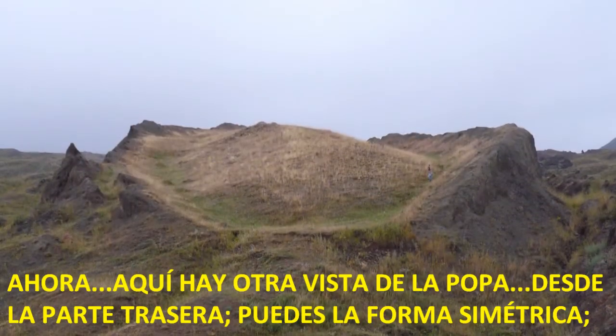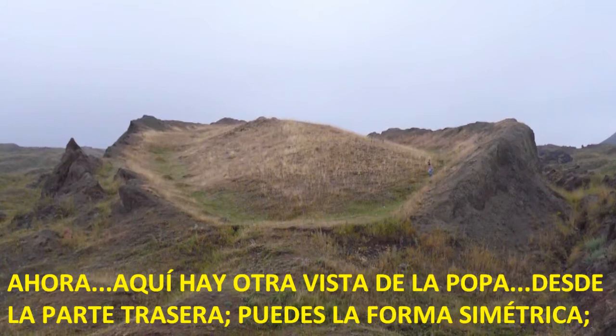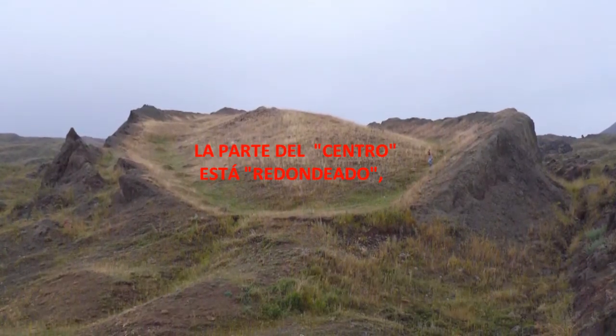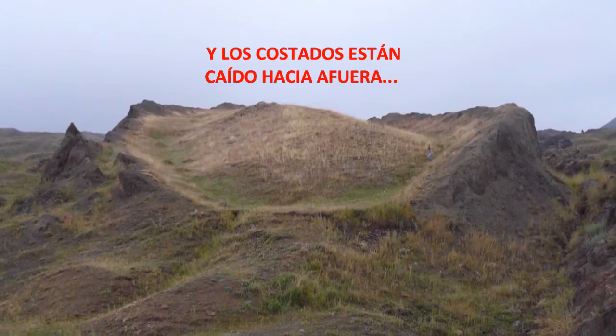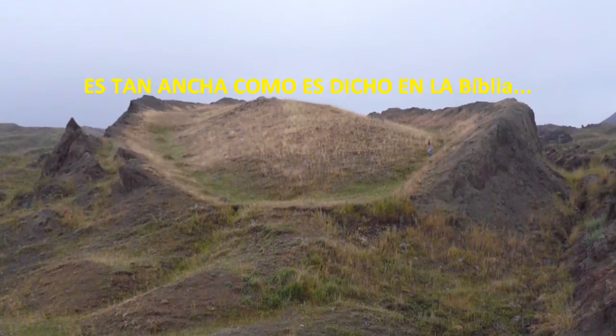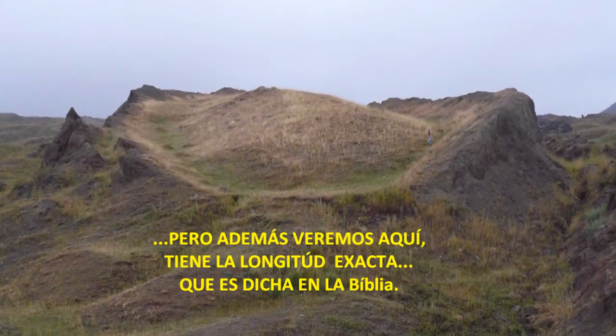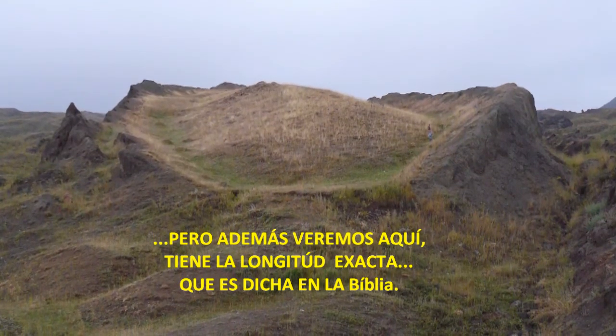Now here's another view from the stern, from the back. You can see the symmetrical shape. The center of it is rounded, and then the sides have fallen out. It's wider as stated in the Bible, but as we'll see shortly here, it's the exact length as stated in the Bible.